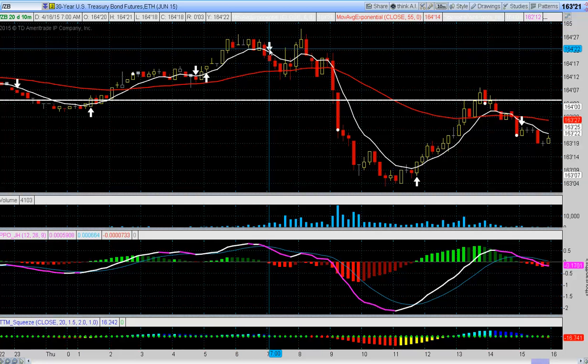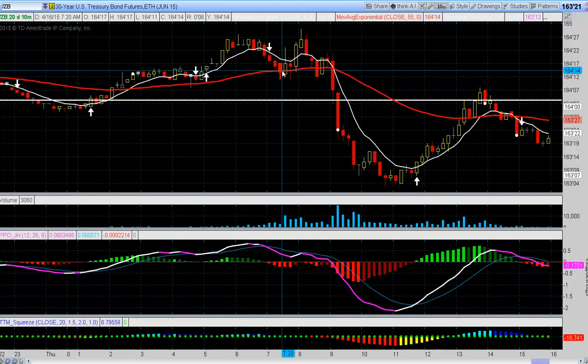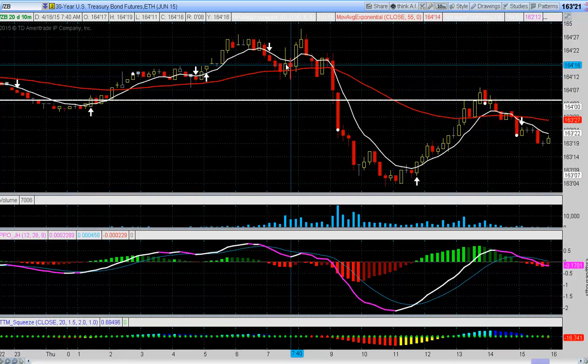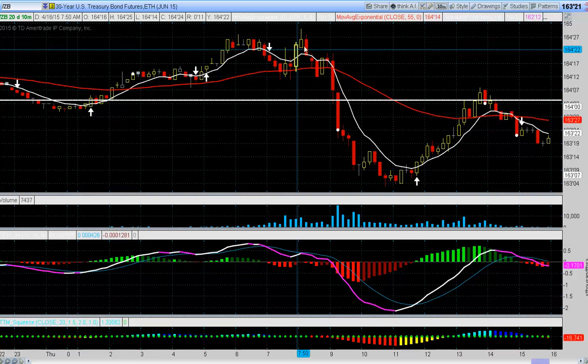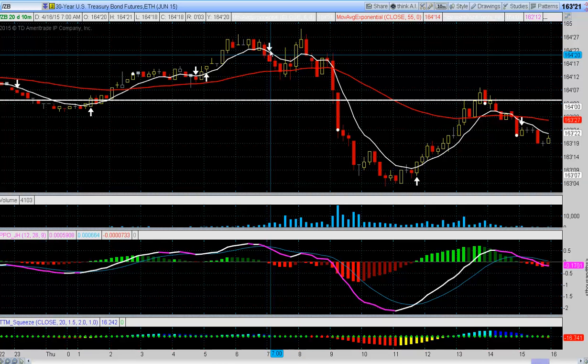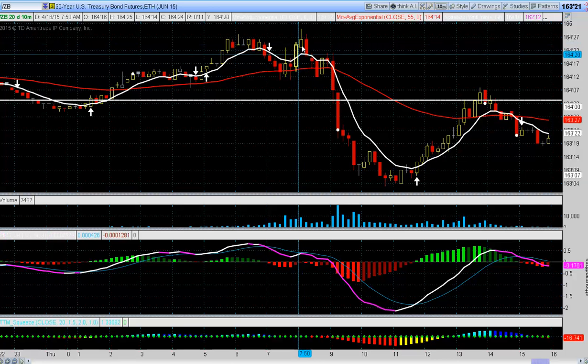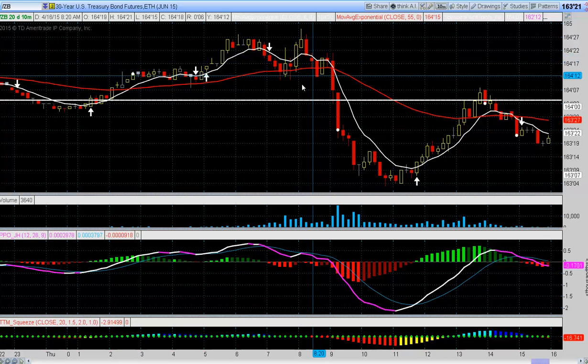I did take this short right at 7, and that produced several ticks for me and got out right here on the average. Then some news came out, and we got a lot of chop here, a couple of really big bars. And then it just kind of chopped, even though we still had a down signal. I was already out because I got out before the news. This guy chop, chop, chop.